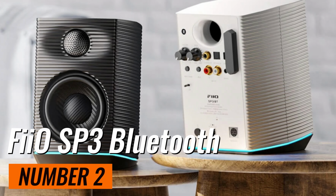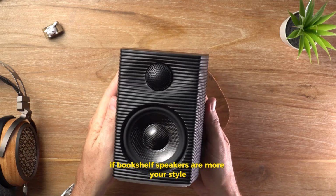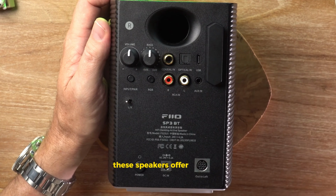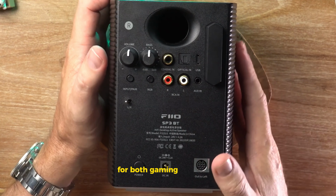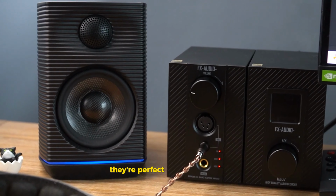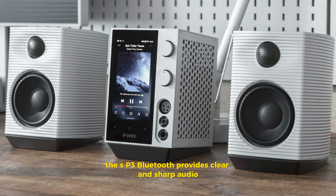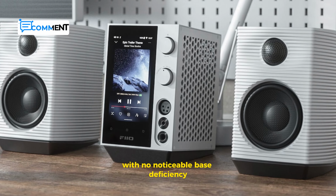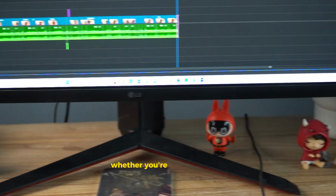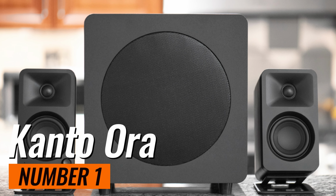FiiO SP3 Bluetooth, best bookshelf speakers. If bookshelf speakers are more your style, the FiiO SP3 Bluetooth is an excellent choice. These speakers offer rich and satisfying sound for both gaming and music. With various connectivity options and a compact design, they're perfect for small spaces. The SP3 Bluetooth provides clear and sharp audio with no noticeable bass deficiency. They're a great pick if you want high-quality sound in a compact package, whether you're setting up in a small office or at home.